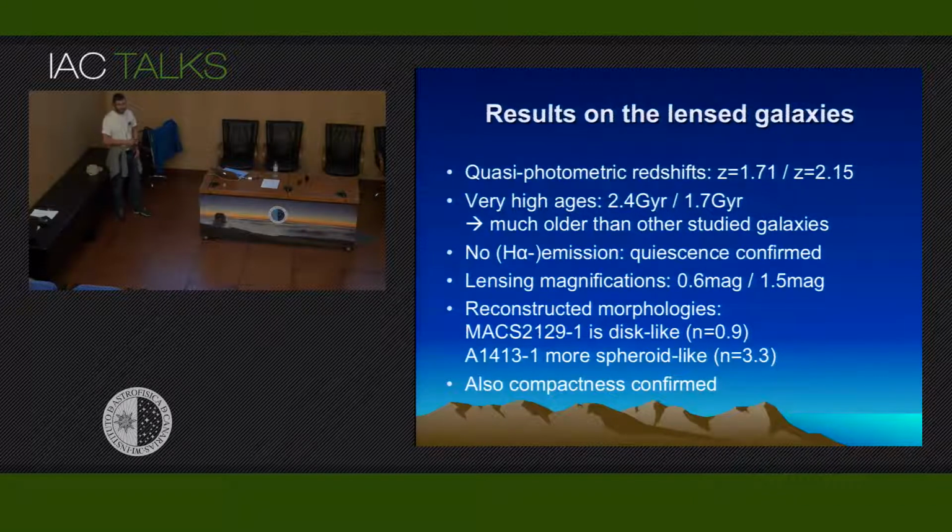And then with the results of the SED fitting, we also knew the reason why it was impossible to reliably detect any absorption lines. The reason was simply the very high ages of those galaxies. They turned out to have ages around 2 gigayears, which are much older than the galaxies which had been studied so far, for which stellar ages of only a few hundred megayears had been found. And since especially the Balmer lines become weaker with higher ages, this was the explanation why we couldn't detect any absorption lines.